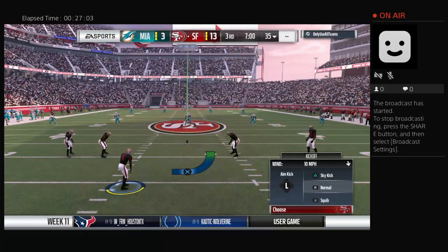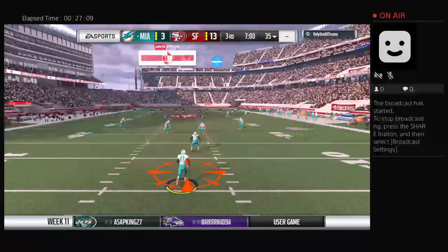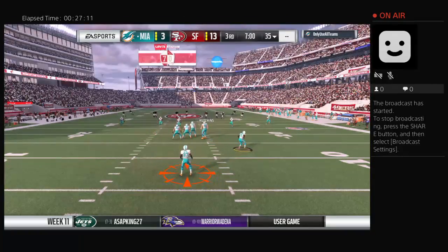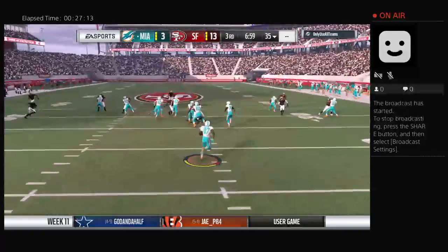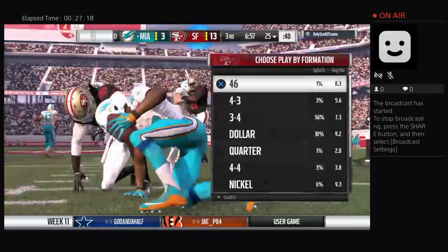We are back and ready for the third quarter. So both teams have their marching orders, and we'll get going again here in quarter number 3. This one taken from the 7. And not a bad return here. He gets it out to the 25-yard line.